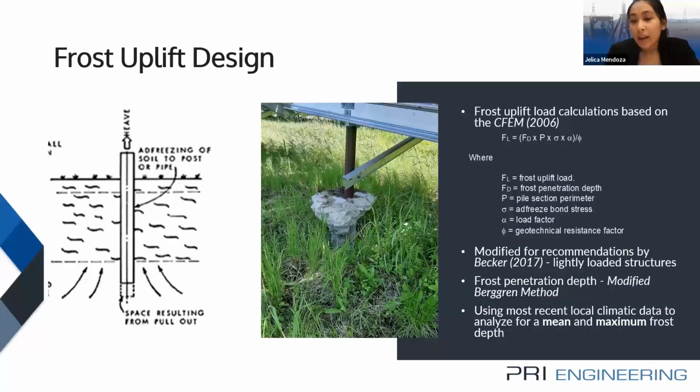I don't want to go into too much detail on frost uplift load calculations, but one thing that's important to understand is that the solar industry is pretty new, and we only have a foundation engineering manual that was published in 2006 using data from the 50s, right? So when you're doing frost uplift design, note that it's now 2023, and we all know the trends in climate, global warming. If you're using data from the 1950s, you need to keep in mind what that can lead to in your frost uplift calculations.